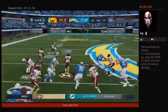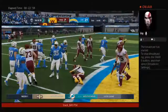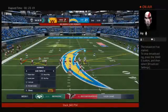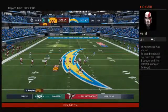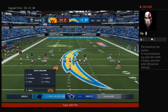Here's Gurley now out of the gun. And able to get this one across the 45 before he's brought down. 10 yards there, good for a Washington 1st down. It's a gain of 10. Back-to-back good plays have him on the move on 1st down.